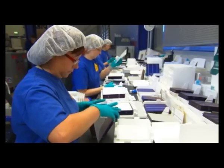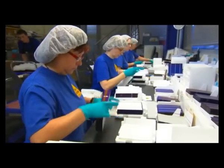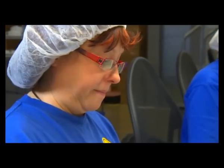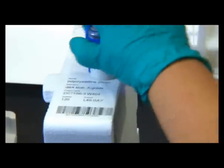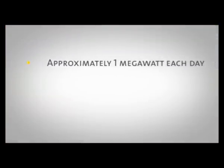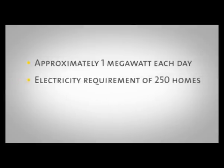Indispensable, the final quality assurance check. So far, machines have tested all parameters, but now our experienced staff is on hand to monitor the products. The solar cells do not receive the seal of approval from our experts unless they meet our strict quality standards. This is how Deutsche Cell in Freiburg manufactures around 1 megawatt of solar cells every day. Enough solar cells to power 250 homes.